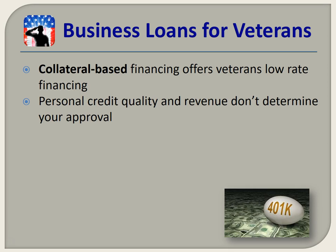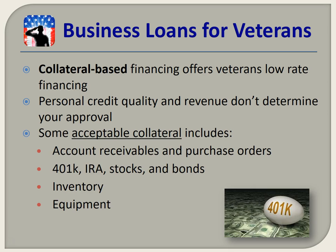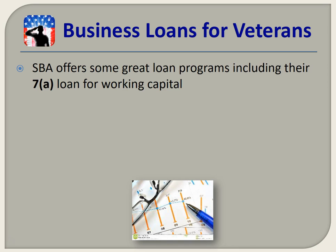Now, another awesome option for veterans is collateral-based financing, where you can get really low rate financing, usually rates of 5% or lower. Personal credit doesn't matter, revenue doesn't matter, works even if you're a startup, if you have some kind of collateral. A lot of the acceptable collateral can include account receivables, purchase orders, a 401k, IRA, stocks or bonds, inventory, equipment, or some other types of legitimate collateral can work for collateral-based financing as well.